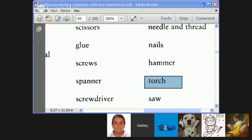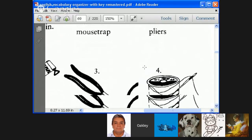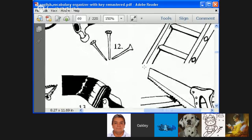A torch is what you see in movies like The Hobbit, when he goes into the cave and he lights a fire at the end of a stick. That's a torch. Well, that's Olympic. Oh, very good. The Olympics, all right. They carry the torch for 5 million kilometers, and they light the Olympic fire by using a torch. Exactly. You got it.